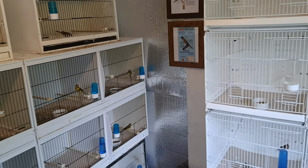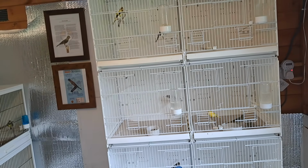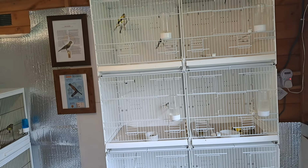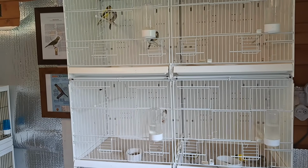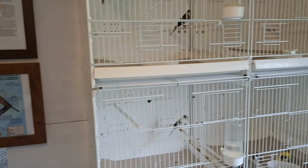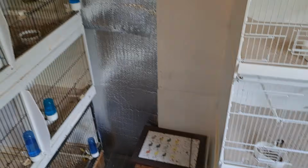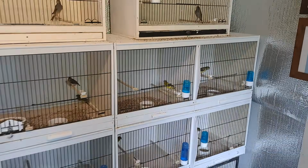And again, the weather's cooled down a bit. It's a bit stormy weather. Of course, we had a bit of rain yesterday. First rain for don't know how long. Much needed. My lawn is not in a very good state. But yeah, they're doing well. I still haven't put my Fife poster and the Irish poster up yet. I must get around to doing that.